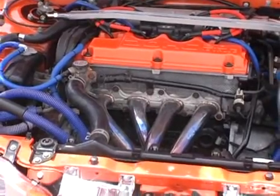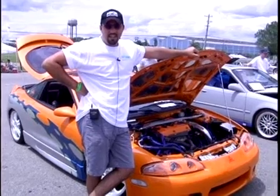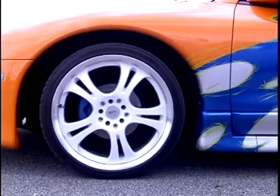The car was purchased about 2 months ago for, believe it or not, $8,500. And we've been showing it ever since. We won first place for a lowrider.